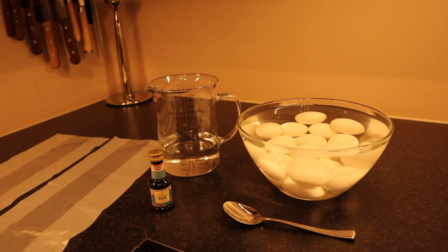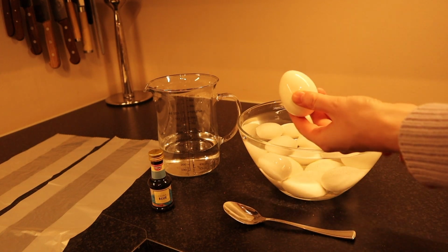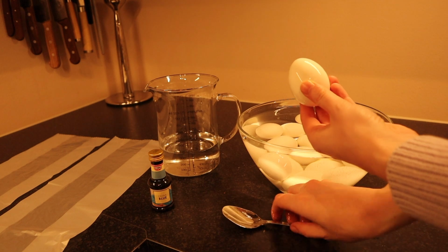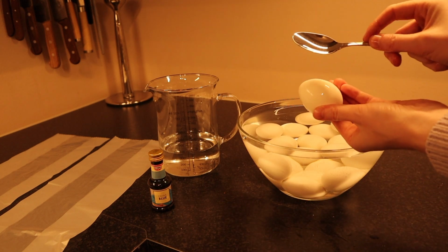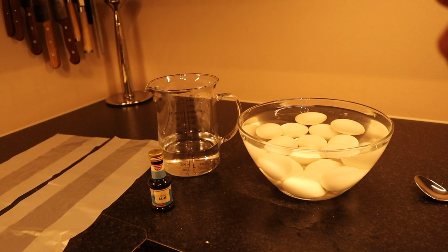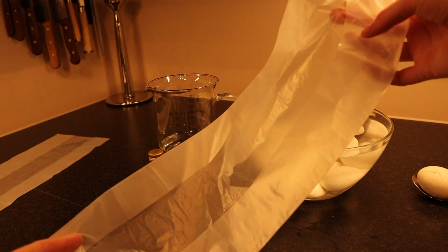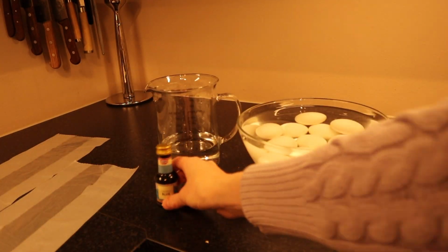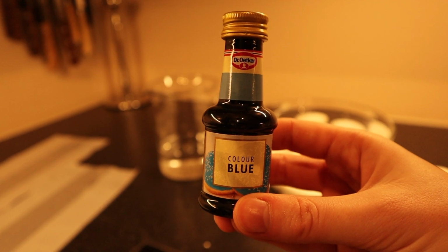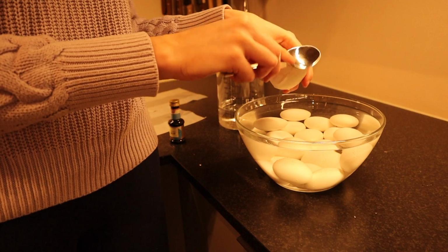Okay, so here is all the ingredients that you're going to need to make the monster eggs. All you have to do is take one of the boiled eggs, and I am just going to hit it with the spoon to make cracks inside it. Once it's cracked like this all over the place, then we're going to be putting them inside these baggies with a bit of water and of course some blue food coloring. And then we're going to leave it for 15 minutes.